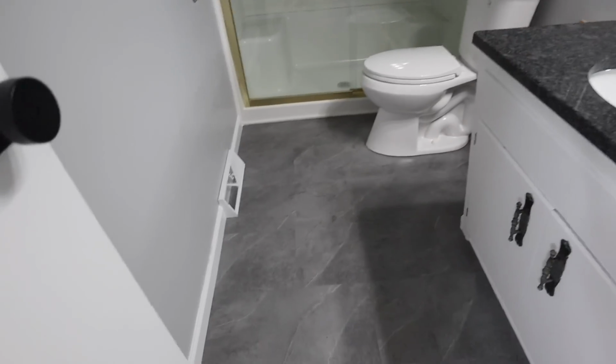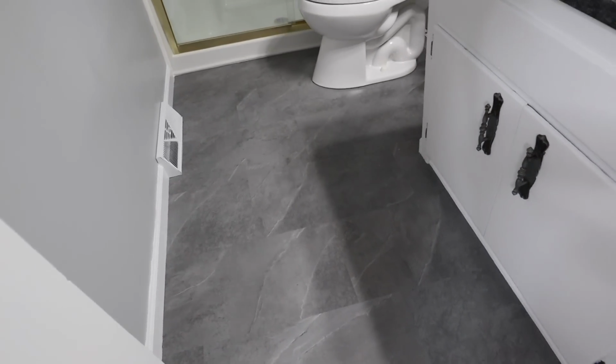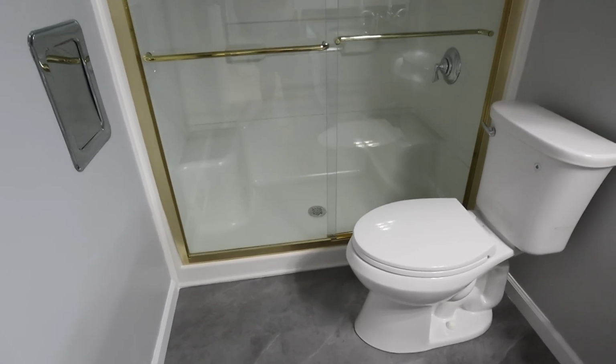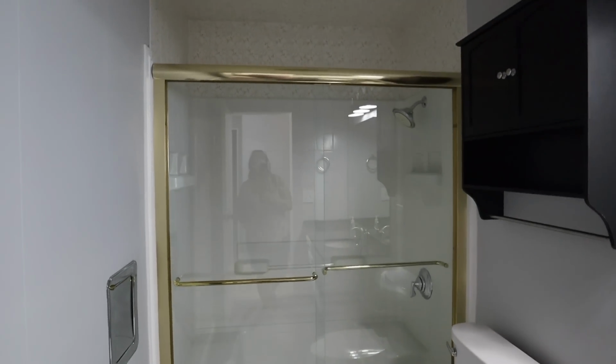And then last but not least, Ken installed this floor. Looks like tile, it's not. It's vinyl flooring. That lock together type flooring, just like we have in the kitchen dining area. And then luckily the toilet and the shower were in great condition, so we were able to just clean those up and keep them the same.